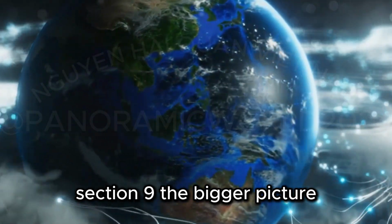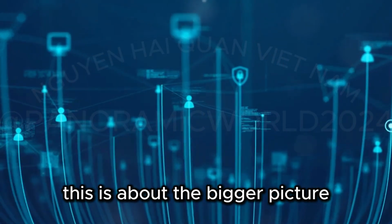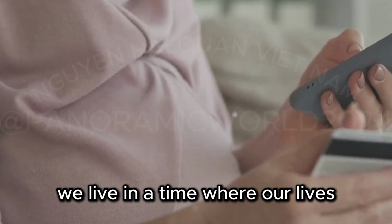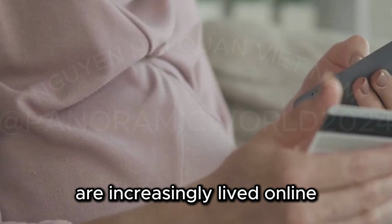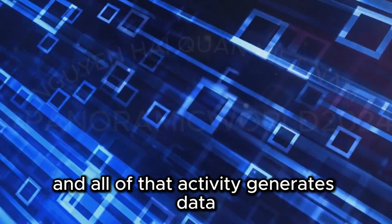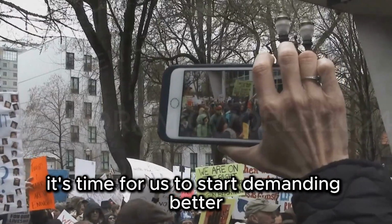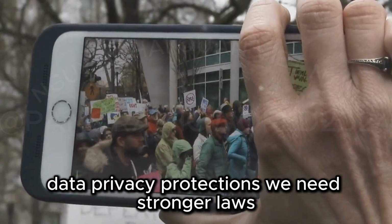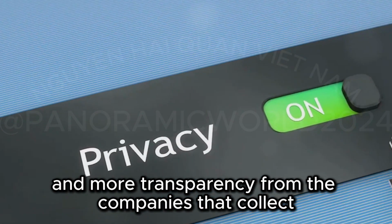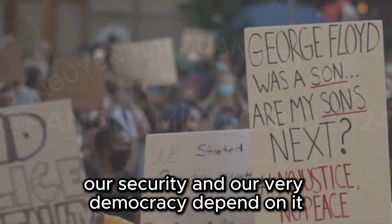Section 9. The bigger picture, data privacy in a connected world. But this issue goes beyond Apple. This is about the bigger picture, about the importance of data privacy in a world where everything is connected. We live in a time where our lives are increasingly lived online. We shop online, bank online, date online, even go to the doctor online. And all of that activity generates data that is valuable to companies, hackers, and governments alike. It's time for us to start demanding better data privacy protections. We need stronger laws, better enforcement, and more transparency from the companies that collect our data. Our privacy, our security, and our very democracy depend on it.